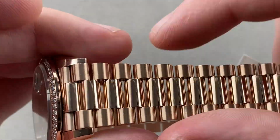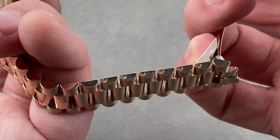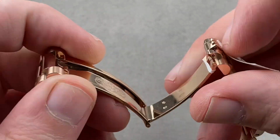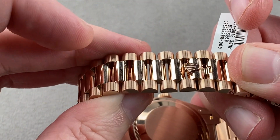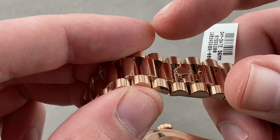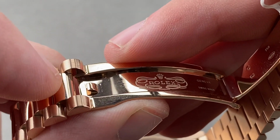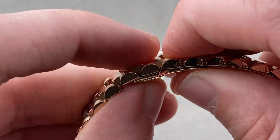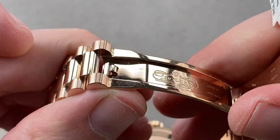Polished center, satin shoulders, a little bit of a taper, polished outer faces, and removable links are fixed in place by screws. We have the crown clasp, which traditionally marks the break point of the bracelet. Using only the five-point coronet, it's otherwise completely seamless. And then there's a lift lock system. You actually have a beak and a hook inside the clasp, so when it latches shut, it's not a friction fit system. It needs to be unlocked before it'll pop open.